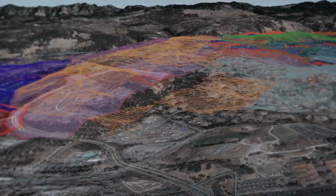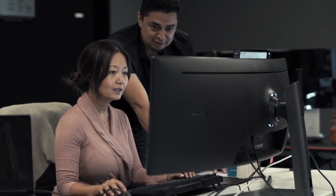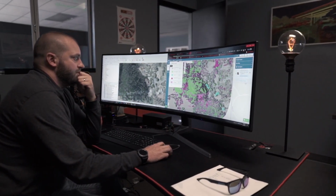Geographic Information Systems reach far and wide, offering powerful tools across various industries. Let's explore how different fields leverage its capabilities. Real estate. Making informed decisions. Making well-informed decisions in real estate.